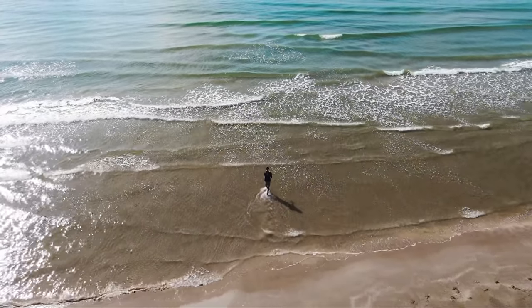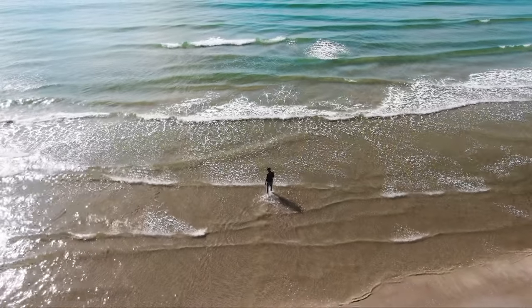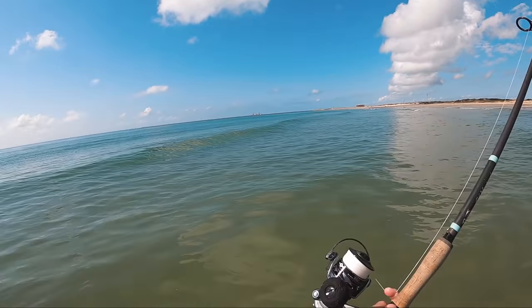What are these? There's a mullet all the way super shallow. Man, this water looks amazing right now. Whew, it's a beautiful day, man. Beautiful day.